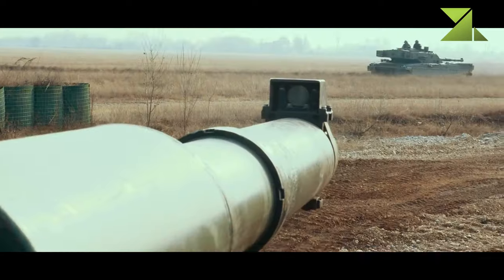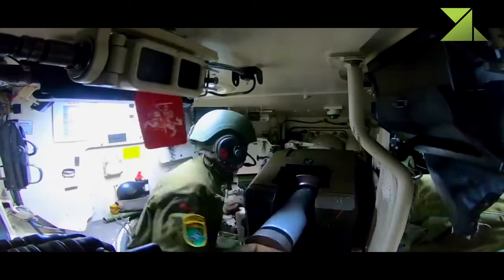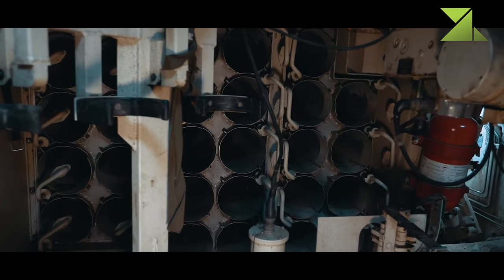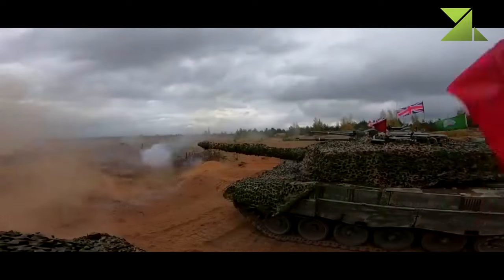Ariete is armed with a 120mm smoothbore gun, developed by OTO Melara. It fires a full range of standard NATO ammunition. This gun is loaded manually. Only 15 rounds are carried in the turret bustle and are ready to use, while the rest of the ammunition is stored at the front of the hull.